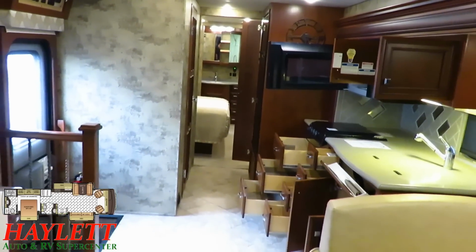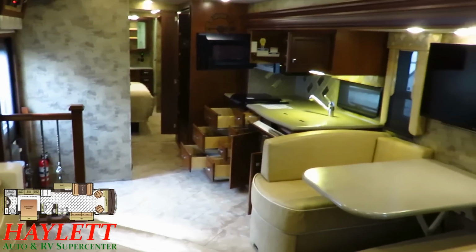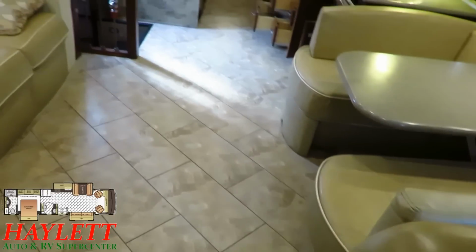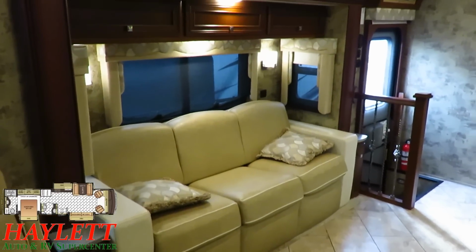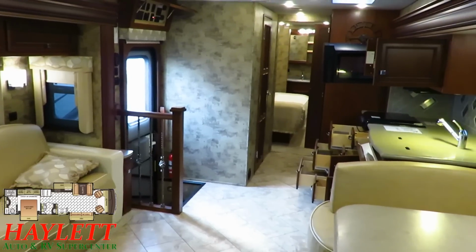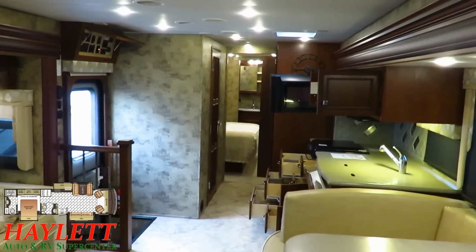I do want to back up here, make sure I'm not tripping on anything, just to give you a nice panoramic view of it from the other direction. I kind of realize I haven't done that. Nice flooring in this too. That tile flooring is something that you don't tend to see in a gasser. That is more of a diesel item. But once again, these guys, that's where their roots are, so it's probably easier for them and more cost-effective for them to keep using the same materials through the kitchen. Sort of a benefit to you, a trickle down, if you will.